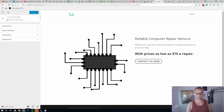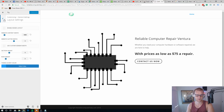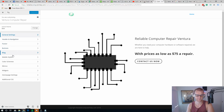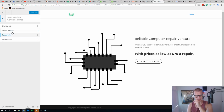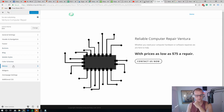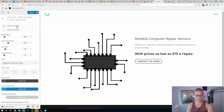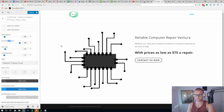Typography. General settings, site identity, no. Where the hell is the logo? I think it's in here. No, it's probably under menus. There it is, menus. Or no, it's not under menus, it's under header navigation, header format, primary menu bar, full width, no. Hide logo image, we could. There we go, got a little bit bigger.